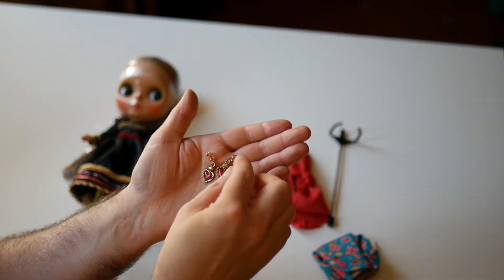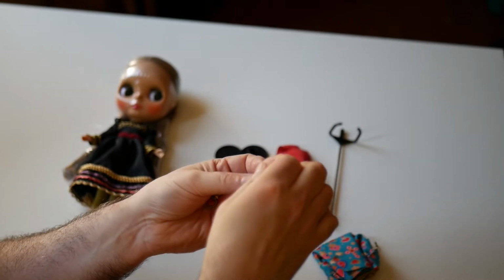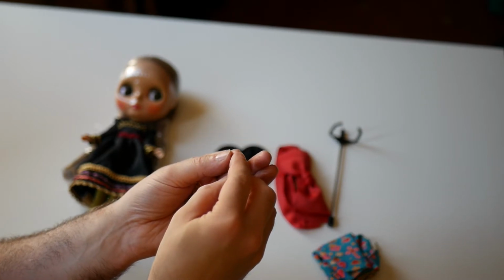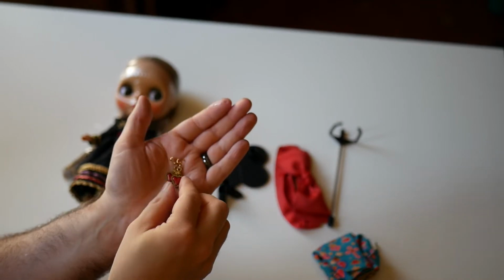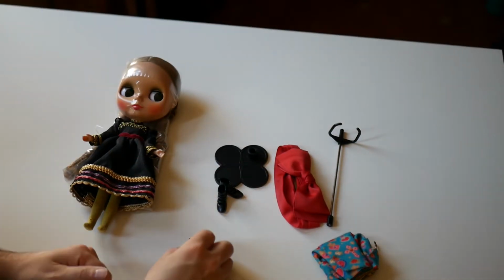I think the design is quite similar for most of them, in that they are attached by thread to the main part of the earring, and then there's a hoopy bit that goes inside the head. But yeah, they're quite cute. I actually thought they'd be bigger. I'm not sure why.